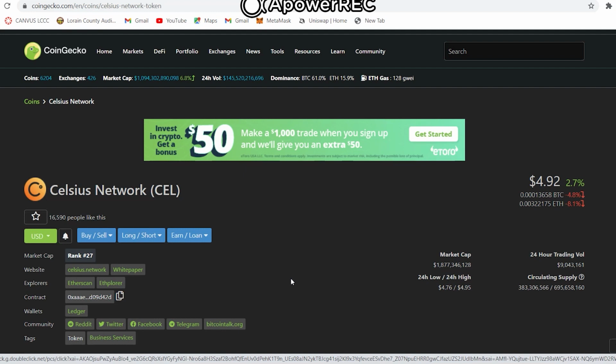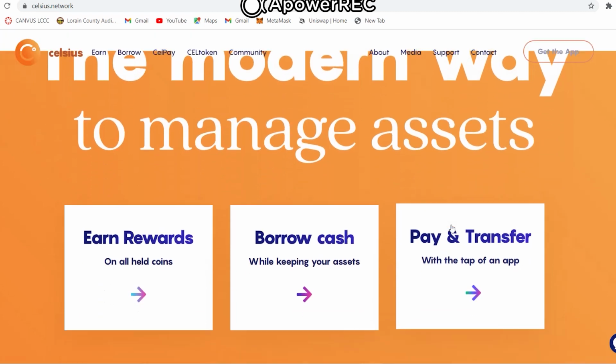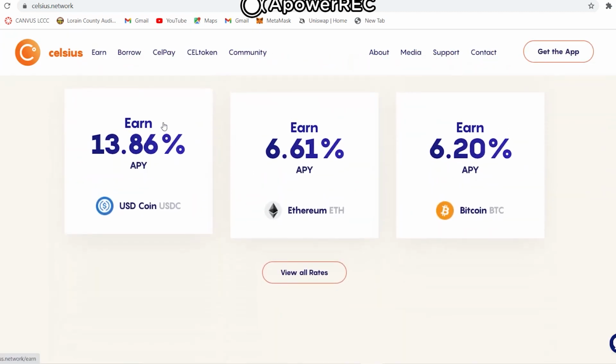Now, the Celsius token does work a little bit differently, and Celsius is a lending platform rather than a brokerage offering cryptocurrencies to trade, but their tokenomics are pretty similar. And Celsius Network is also very transparent and in the spotlight, which Voyager is starting to do, which does help parabolic growth. So here we are on Celsius website, and you can see interest rates are higher on Celsius.